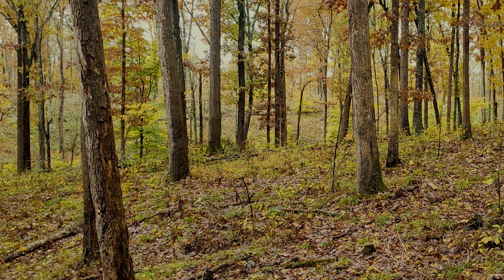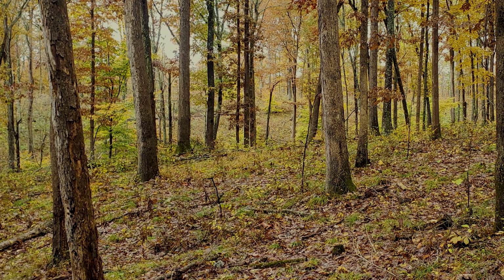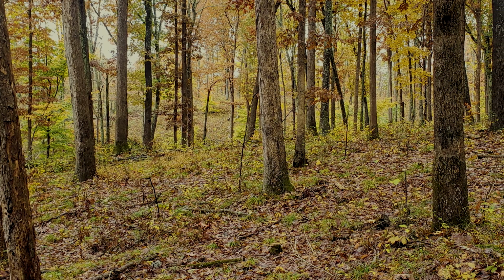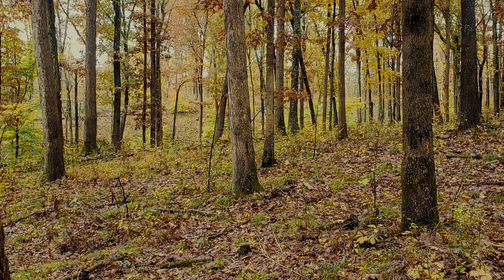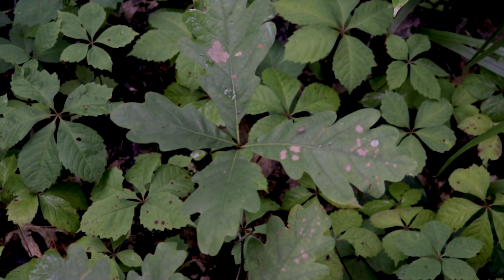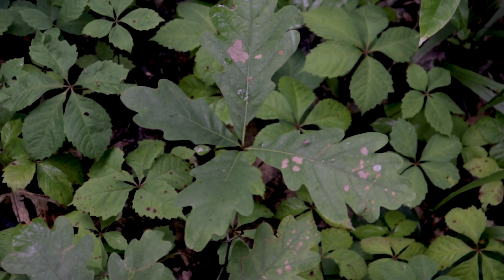One of the tools a forester can use for regenerating trees that can actually grow in partial sunlight is called the shelterwood system. In this system, we're using 2 or 3 different cutting periods to gradually produce more sunlight on the forest floor to regenerate species, particularly oaks and hickories.